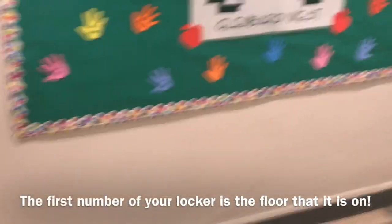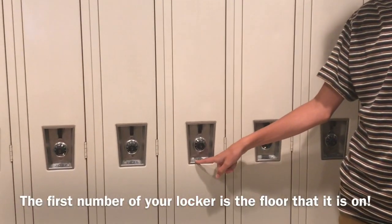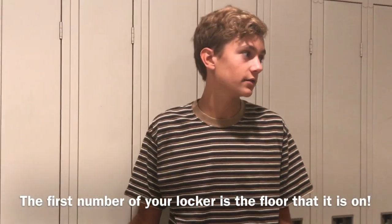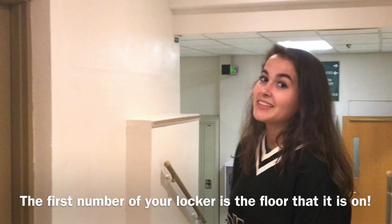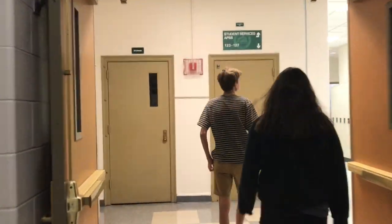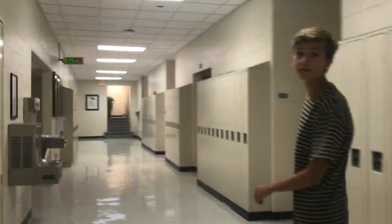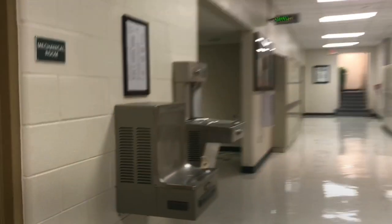Also, if you have trouble finding your locker, we're on the 2nd floor, so the locker number starts with a 2. So, say you're on the 4th floor, it starts with a 4. Another fun fact, coldest water in the school.